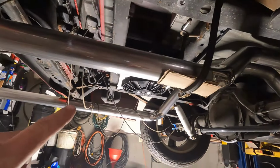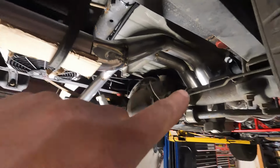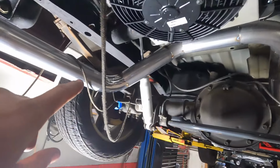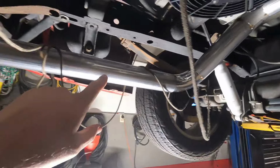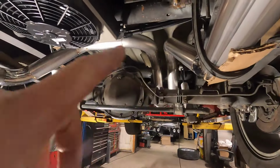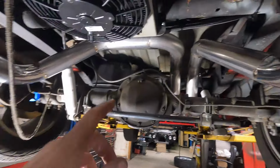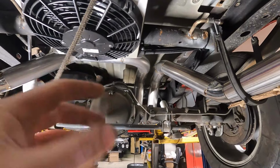Still not done. I just wanted to show you that I got all the pipes tacked up, both tailpipes. All the pieces all tacked up all the way to the last actual tip. I do not tack that on until we are completely done welding everything up and getting everything in where it's supposed to be. Reason being is, especially stainless, when you weld it, it moves around a lot.